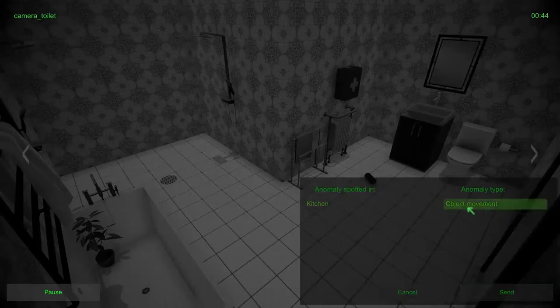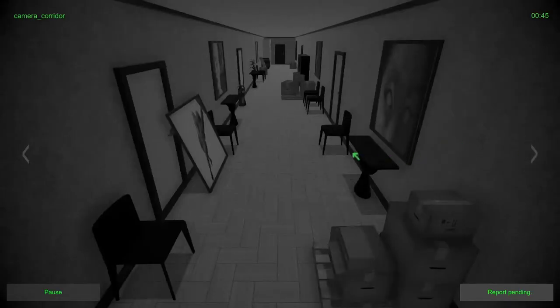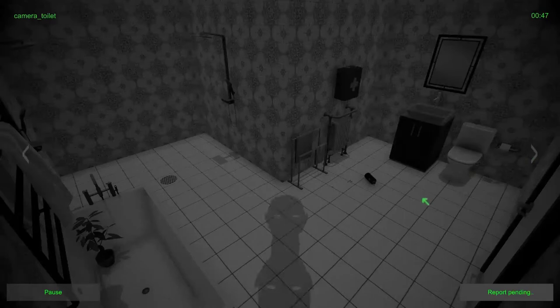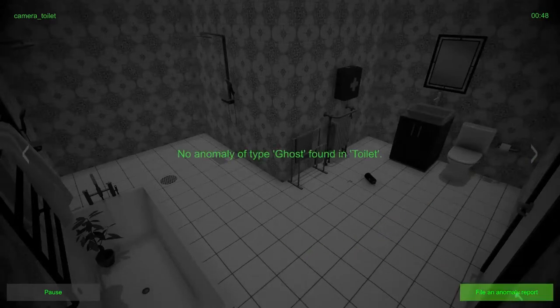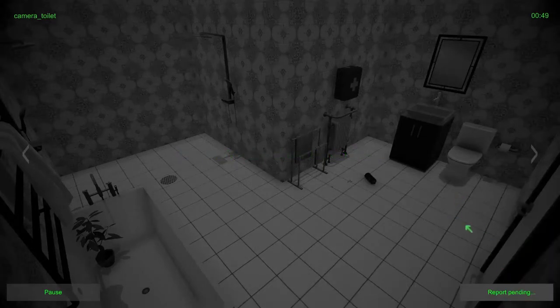Oh, that... Nope, there's a ghost. Apparition. Ghost. Get out of here. Can you die from being in the room with the ghost? Possibly? I don't know. But the fact it's staring here, I don't like it. I don't like it either. That's not a ghost. Abyss presence? Intruder? It's something. I don't know what that is. Or is that a shadow anomaly? Because it looks like a shadow of a face at times.